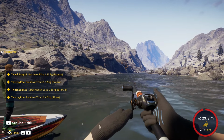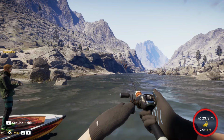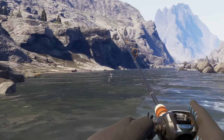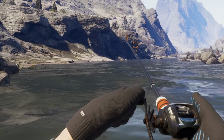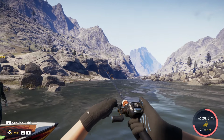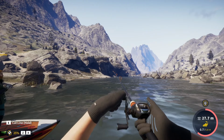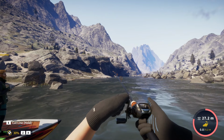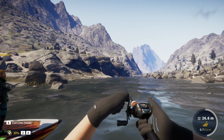That is some promising tension. Please be kokanee. Please be kokanee. Oh, it is! It is actually salmon. That thing is massive. I think it's gonna be diamond. Everything indicates this will be the second diamond we catch while making this guide. And I wonder if it is heavy enough to be our new personal best.